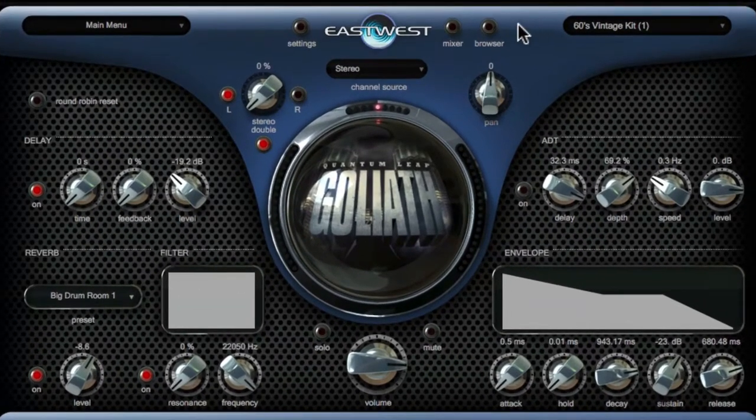If we go into the player now, you'll see that on the left-hand side, we have a delay, reverb, and a filter. On the right, we have an envelope. It's an amplitude envelope. We have something called ADT, which is automatic double tracking. What this is doing is it's emulating what it would be like to have the same recording on two different tape decks that are playing back at the same time. So the wow and the flutter of one of the tape decks is going to create that sort of natural doubling sound because it's got fluctuations in pitch and time. So it's pretty neat. We can adjust the depth and the delay and the speed and the level.